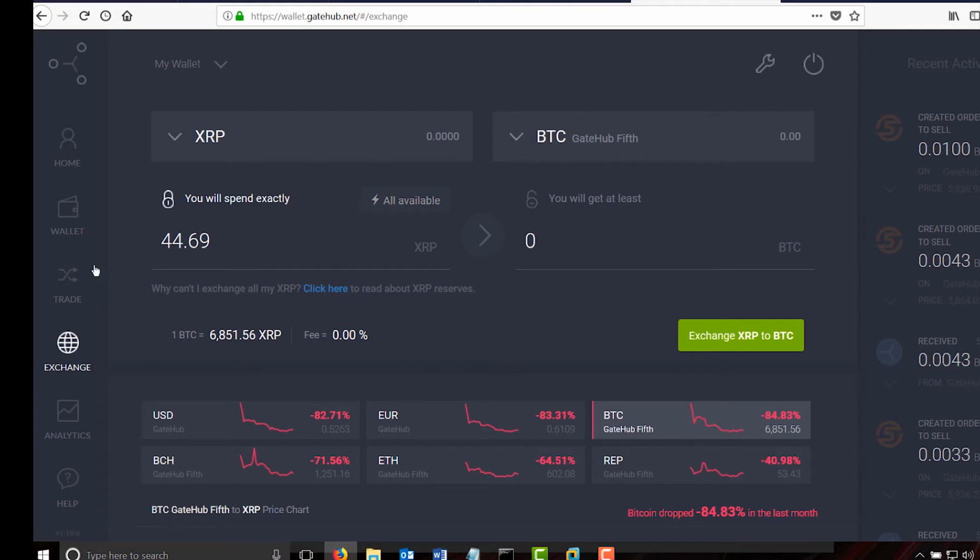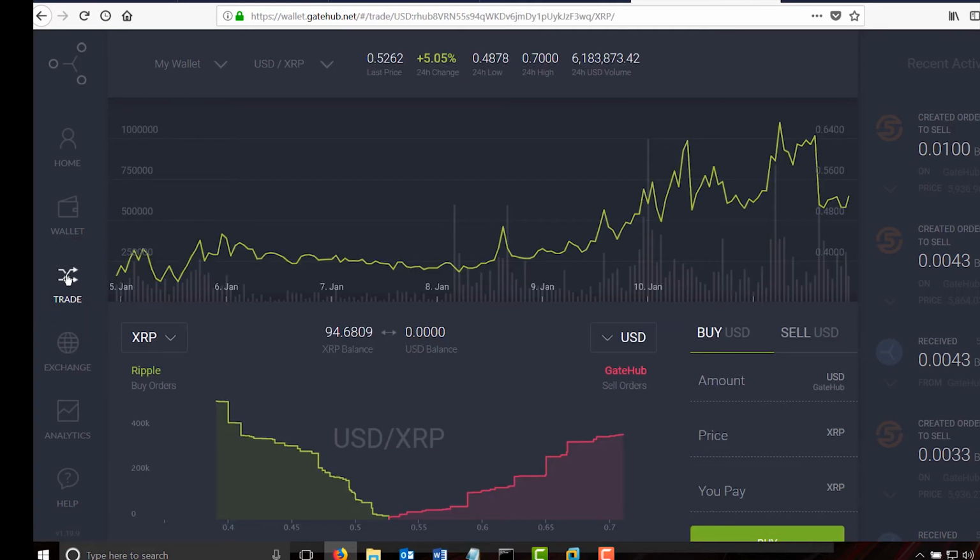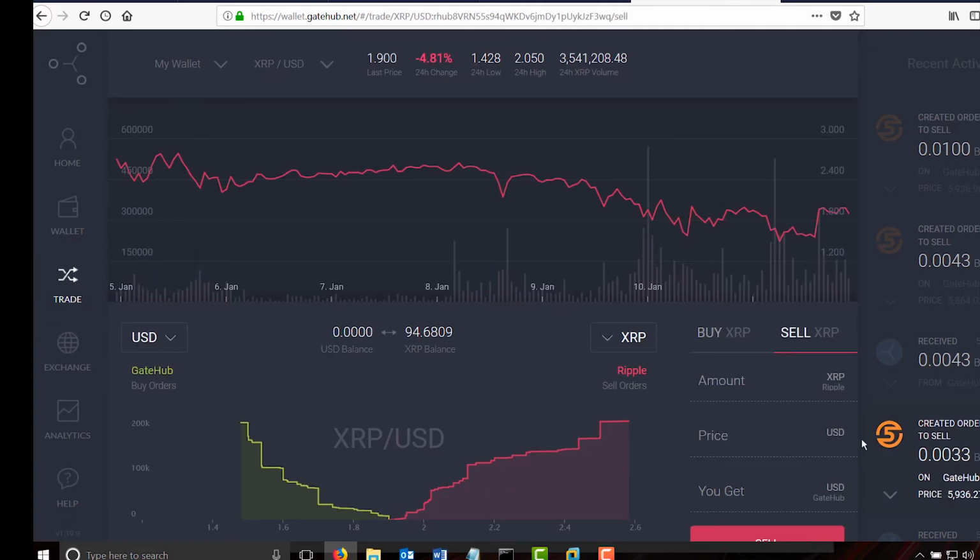Another way that you could do it is you could try to trade your BTCs for XRPs, or your Bitcoins for Ripple. Okay, I've clicked over to the trade tab, but I want to show you a trade between US dollars and XRP because when you're first looking at all this information, it's a little overwhelming.